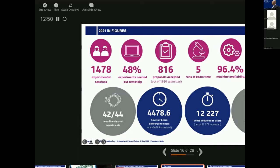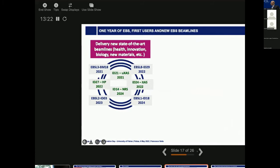And an important element is that we quickly set up all beamlines in order to be compatible with remote access, so that basically all experiments that really do not require the user know-how on site were possible thanks to this effort. And about 50% of all the experiments during the COVID-19 crisis were carried out by users staying in their home lab. So we have many challenges ahead.